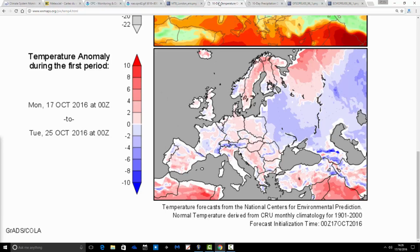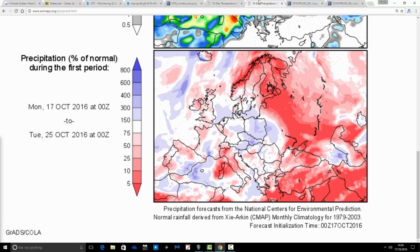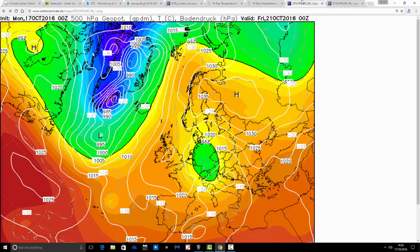Temperature anomalies for the coming week are generally coming out around average, maybe a little bit below, from the 17th through 25th of October. The precipitation anomaly is more or less average to a bit drier than average. Expect that to trend wetter over the next few days if this low pressure from the south impacts us. So let's have a look at the charts. This is for Friday, and the high pressure's back in over Scandinavia. So as I say, that easterly wind is going to start to get up again through the course of this week.